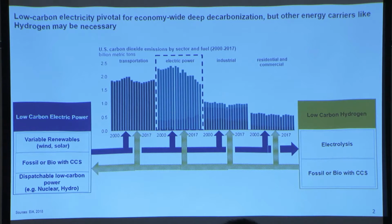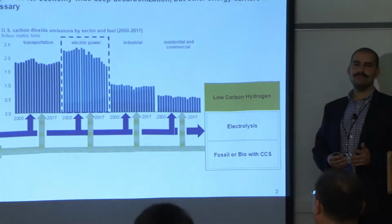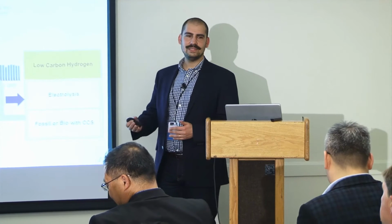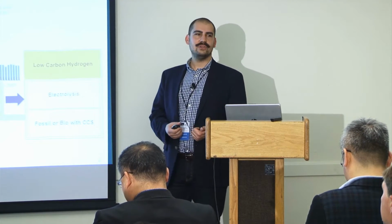Moving forward, what are our potential pathways? One is to electrify everything, and this is a very hot topic. Everybody is talking about it. We need to move to EVs, and we need to electrify industry, and so on and so forth. There is a potential for that, but there are limitations. For industry, for example, you need high temperature heat. Whether you can use electricity for this is questionable.